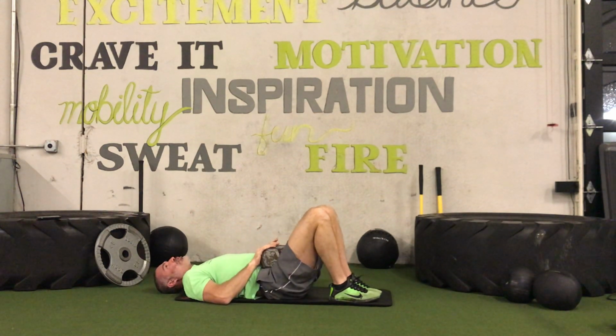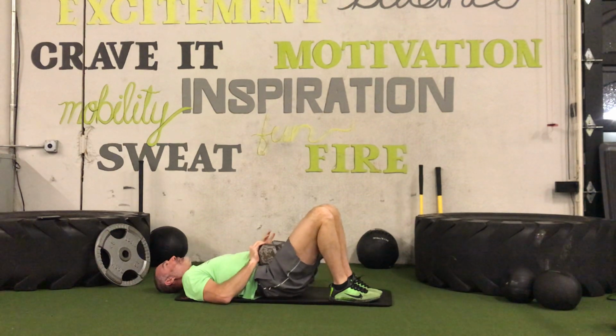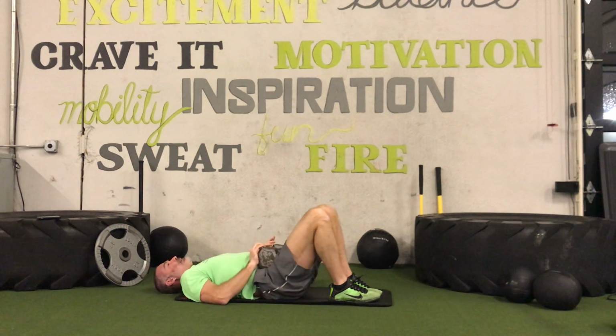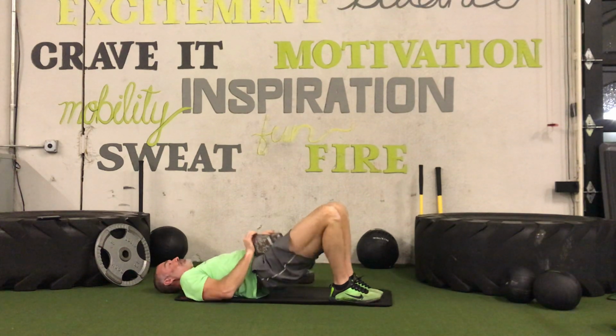Lat pullovers and tricep extensions, they get muddy quite a bit. Don't bend and straighten your elbows on a lat pullover. I know when you get back to the gym and the first day you do your lats, your lat pulldowns, you will be sore. You haven't done them in a while.